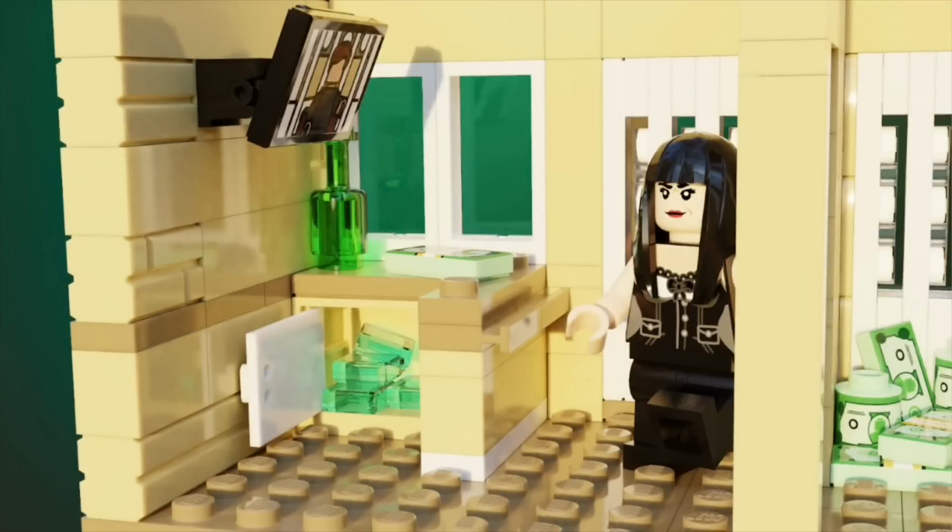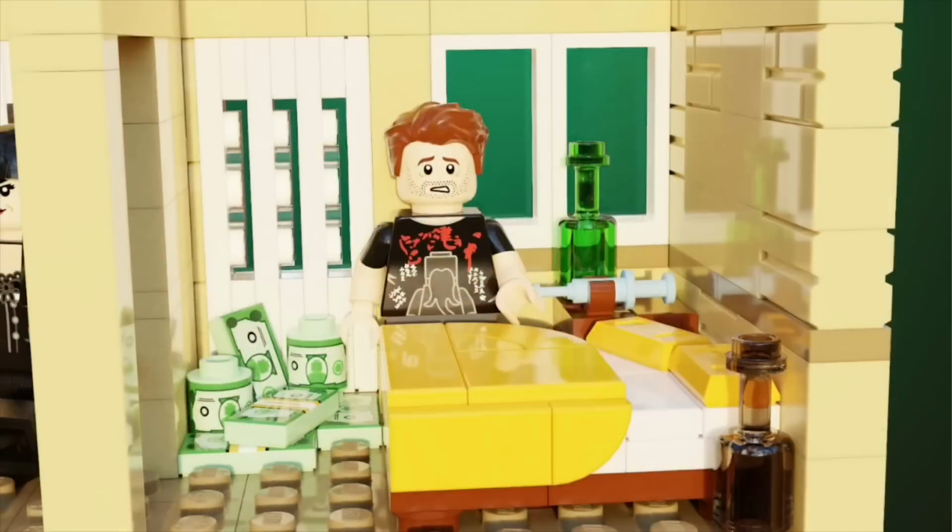Now moving on to the interior, where the first room you can see is the kitchen. There's a cabinet with a bunch of bags of meth inside, as well as a flat screen TV which is once again playing the Better Call Saul commercial. Next to that is the bedroom, and you can see on the left is a giant pile of cash on the floor, as well as a big yellow bed, and next to that is a small table which has a bottle as well as a syringe.